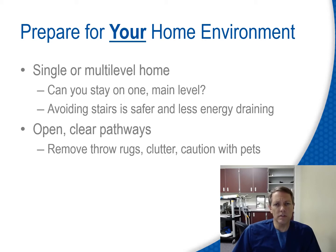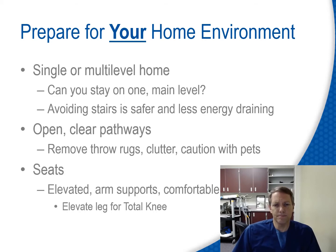So just to clear things up, seats are really vital. This is important for all of you. When you're seated, think about how high the surface is. Do I have arm support? Is it comfortable? Can I sit here for a while? Because we ideally want you to be out of bed more than in bed.